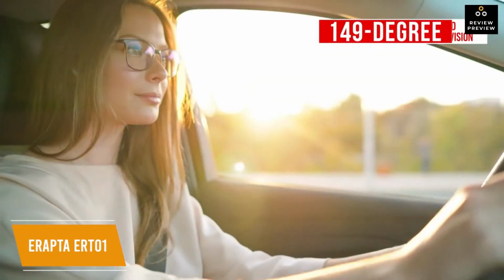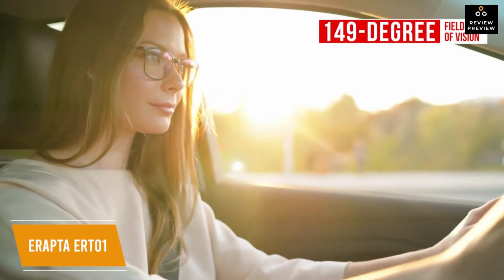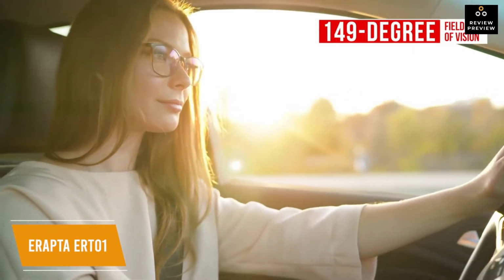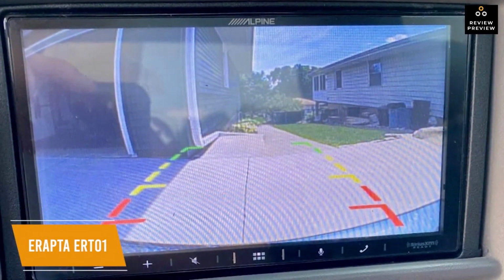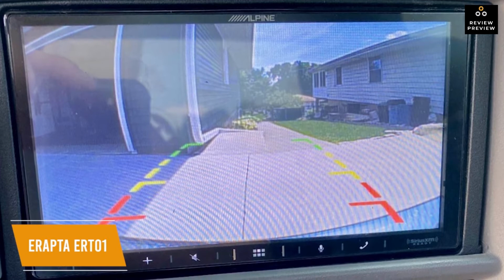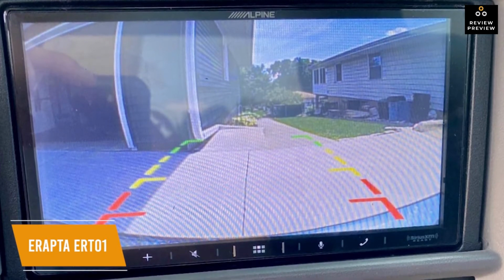The 149-degree field of vision is also optimal for a backup camera, and it provides ample coverage without distorting the image or losing detail. Even though it doesn't have many options for turning off the guidelines, you can adjust the camera vertically or horizontally to find a better viewing angle.